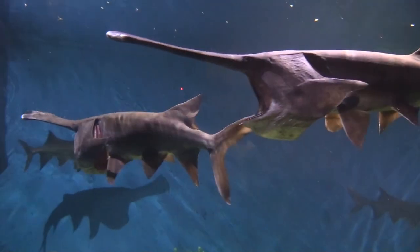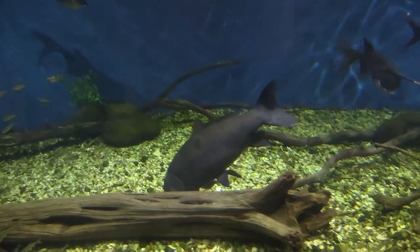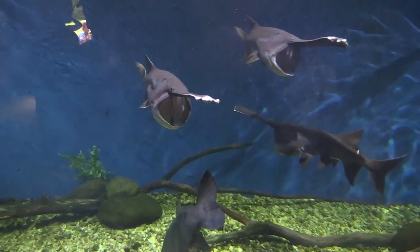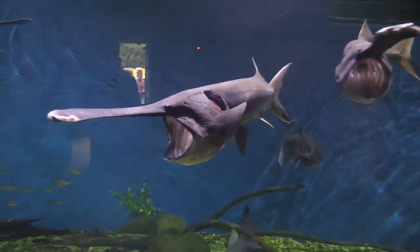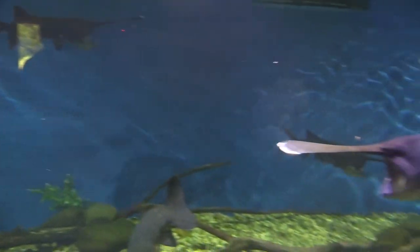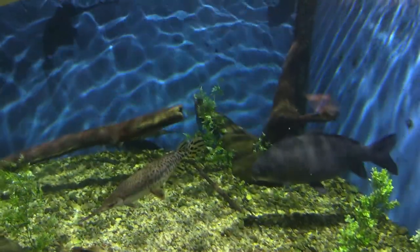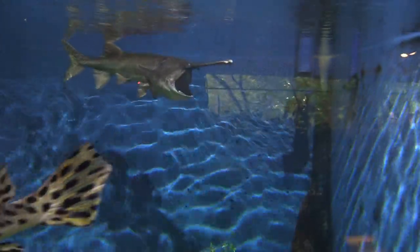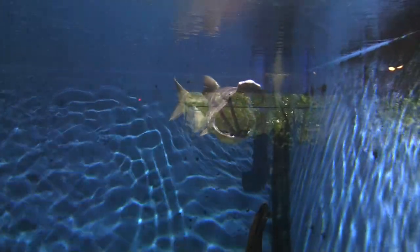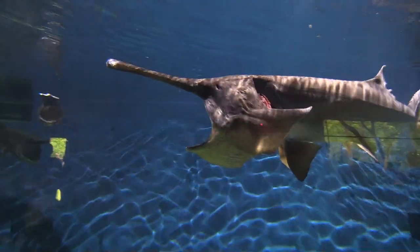Look at that. Dad, that's a swordfish! Aaron, come here. Paddlefish. That's how they feed. Why did they show this? The gar. They're just really weird looking, man. Somebody with their mouths open.